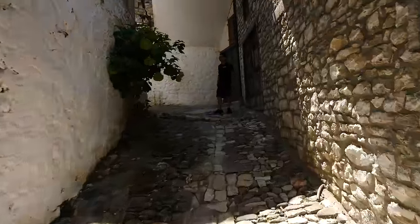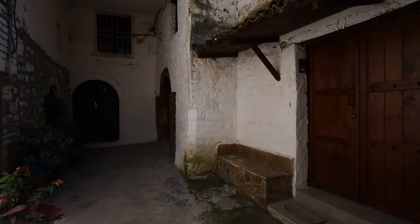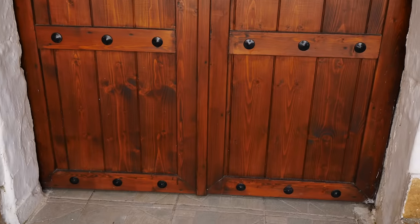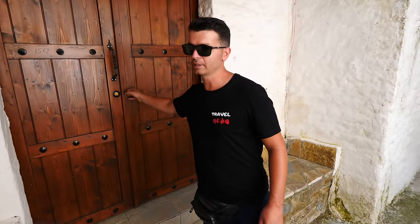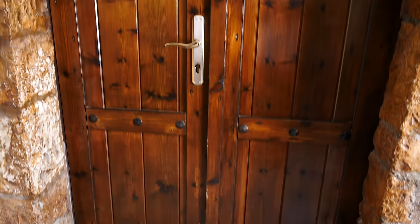These are typical traditional houses. In the past, Albanians lived all together. So they were brothers and cousins, all living in one building. So you have here a few entrances, and every entrance has a family. Now they have renovated, but because you are in UNESCO, they have to renovate in the same style, in wood, the gates, main gates. This is an old one, looks like a hobbit house.